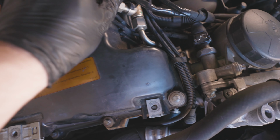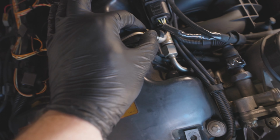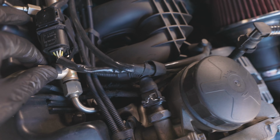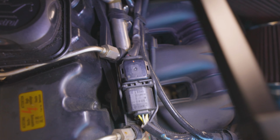So the trick with these is to add the fuel lines back on before you add the brackets back on, because they need a little bit of give, and the trick is to tighten them up partially on both sides so they get seated in the correct position. So these are now both finger tight. We'll add the bracket back in, and then we'll tighten these up with a wrench. Not gonna lie, this is stressful.